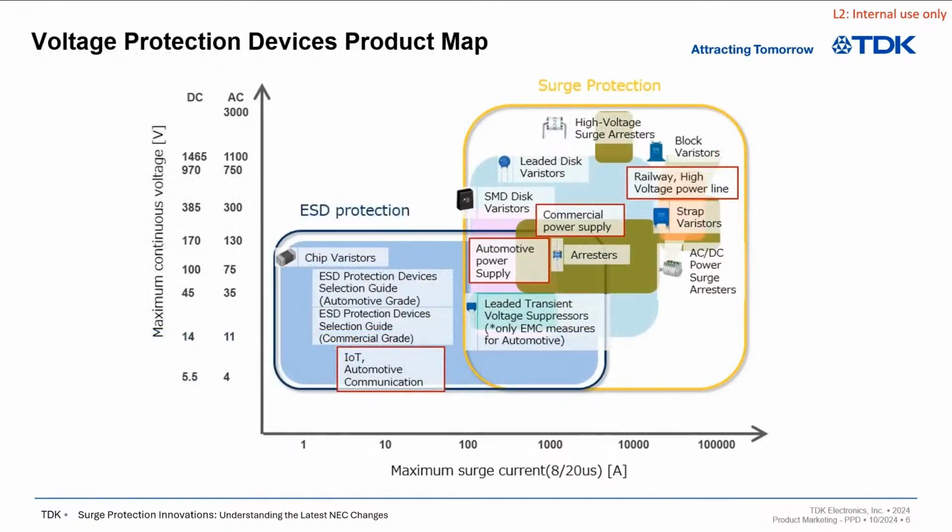TDK offers a wide lineup of voltage protection devices that includes both disc varistors, or metal oxide varistors, and surge arresters, or gas discharge tubes. They can be used for various applications ranging from low to high currents. Varistors can be used for protection from transient overvoltage, such as electrostatic discharges, or ESDs, or lightning surges. Furthermore, chip varistors, or CTVS, are suitable for protection from small surge currents and ESDs.